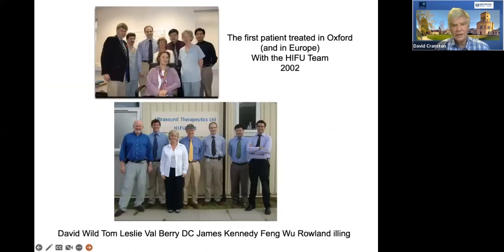And here we have the first patient that we treated in Europe. In 2002, she was a lady who had metastatic colon cancer with secondaries in the liver. And she very kindly allowed us to treat one of the lesions in the liver. And then that was removed later on after she died at post-mortem. And that was the first patient that we had done.